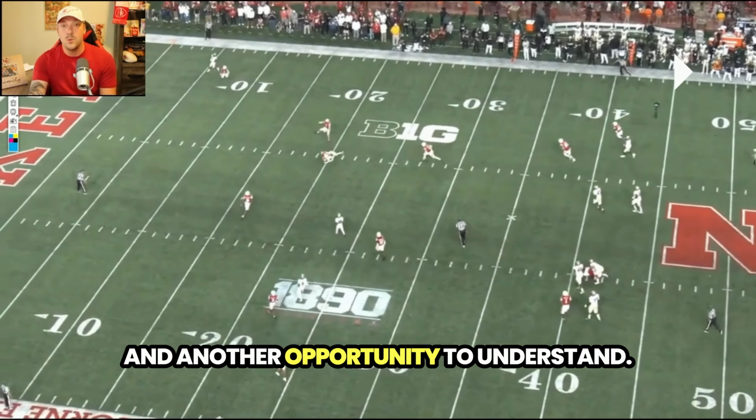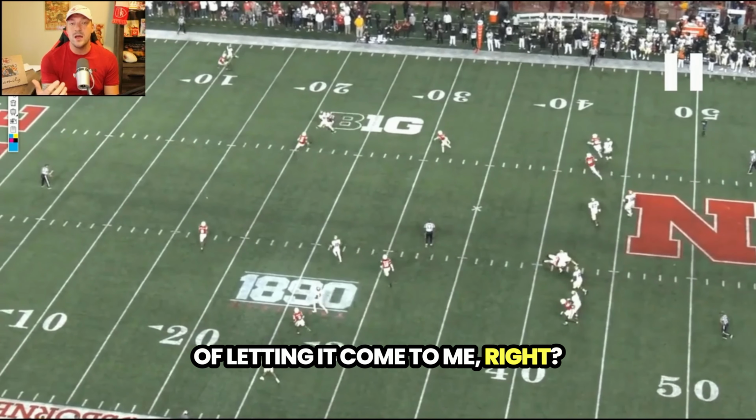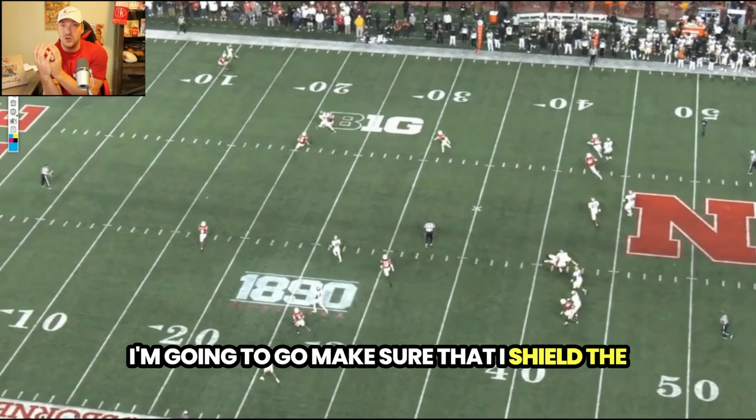Another opportunity to understand, I've got defenders coming at me from both sides. This ball is going to be thrown to a spot. I'm going to go get this instead of letting it come to me, right? I'm going to make sure that I shield the football, protect it, and make sure I come down with it and it doesn't get popped out. Again, that mental side is always so clear with Travis Hunter.